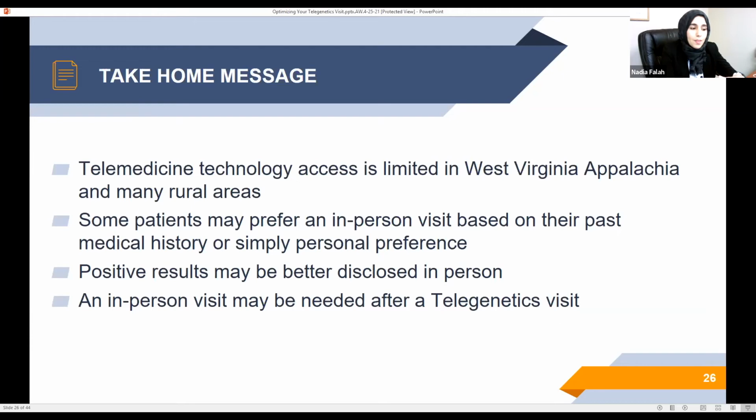And this is what I would say is the take-home message from this visit, throughout our experience here, our team in general: that telegenetics is a convenient method to access genetic services for those who live in rural areas. As you can see here, the patient wanted to do telegenetic service. Even though she could have come to the clinic, the patient preferred to be seen at home. However, some patients will need an in-person visit based on their past medical history, especially if they are young and have a history of anxiety, panic attack.